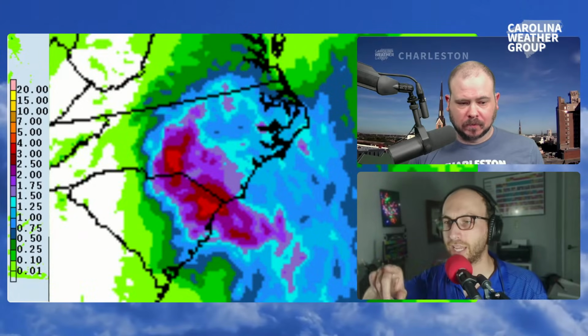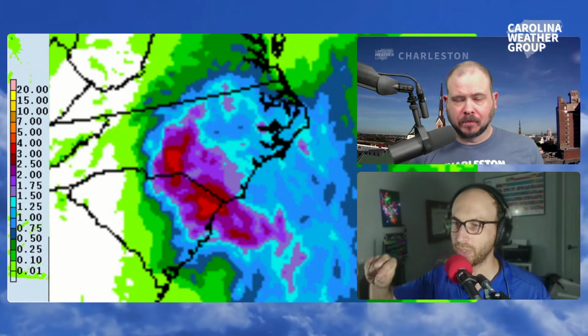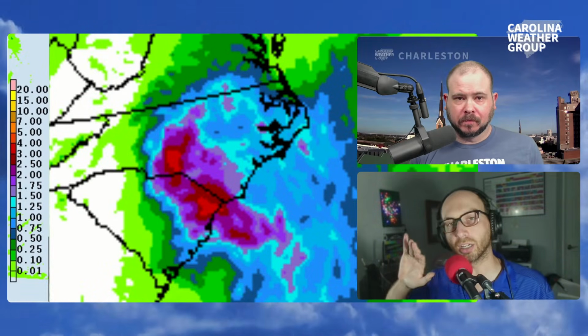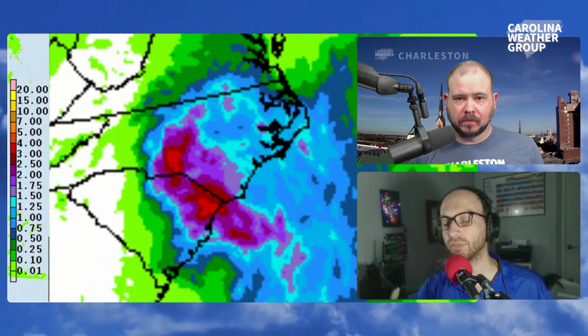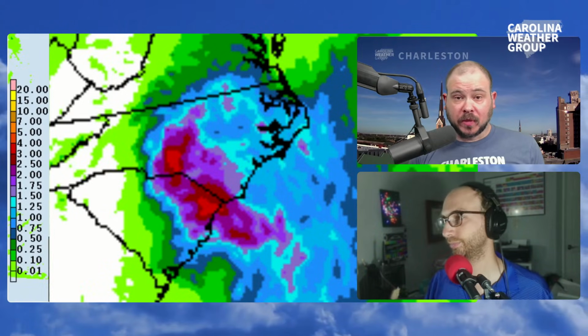So you can see that when we look at where some of the heaviest rains are, it's from Myrtle and then right on up through the Sandhills, which is really interesting, right? Because I don't want to let our guard down along, say, the Outer Banks. But if we end up with more rain right through the center of the state, that would be sneaky. Yeah, absolutely could be sneaky.